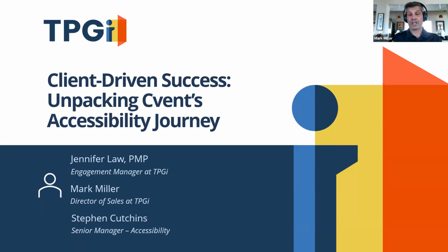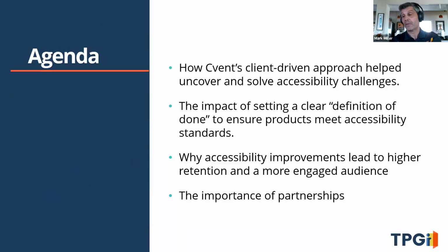We'll all introduce ourselves in just a minute, but before we do that, I want to cover real quick our agenda. So we're going to talk about how Cvent's client-driven approach helps uncover and solve accessibility challenges. We're also going to look at the impact of setting a clear definition of done to ensure products meet accessibility standards, why accessibility improvements lead to higher retention and more engaged audience, and then, of course, the importance of partnerships.